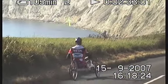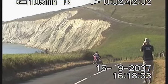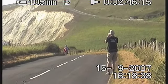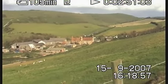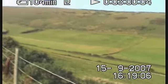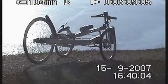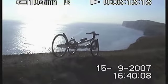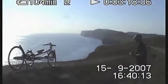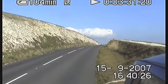And he's off. There he goes. Look at that scenery, gorgeous. Good luck, Gus, hang in there, mate. The scenery around here is just absolutely gorgeous. Look at that. Rolling hills, paragliders. It's just fantastic. Come on, Gus.